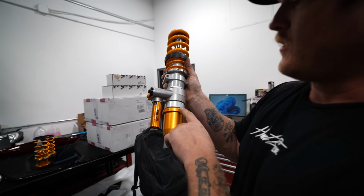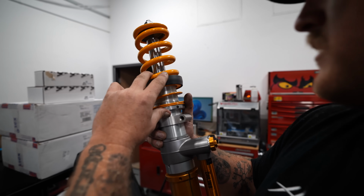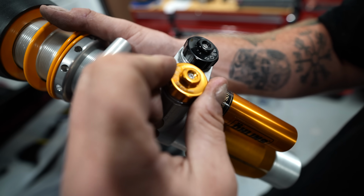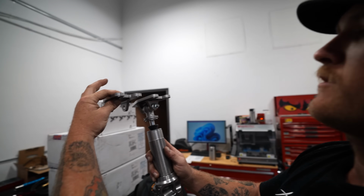First of all, Öhlins is the only coilover I know of that has the height adapter on the bottom, an actual adjuster here as well. Satisfying click. We also have new offset bushings that push the coilover outboard more.